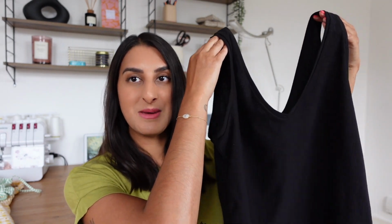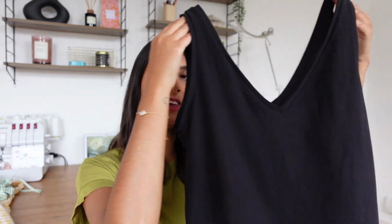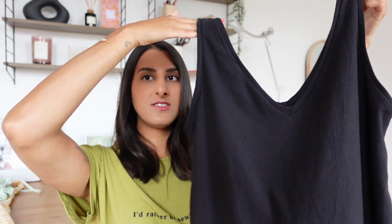So looking back at my makes, I've realised I've sewn quite a lot of tops in June. I don't know why I've been sewing tops recently. I think I just find them really easy to throw on. And this brings me to my next thing that I made in June. And this is actually going to be my next sewing pattern. So it's a V-neck camisole and it's super easy to throw on and it's very comfortable.